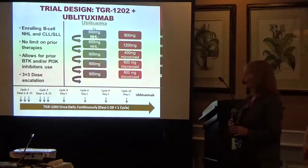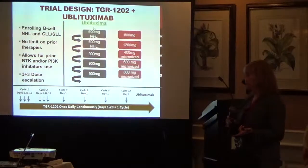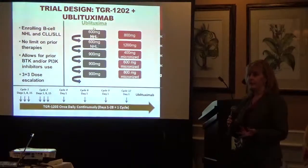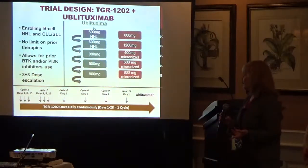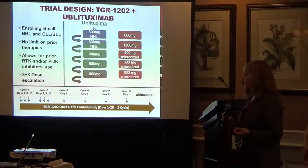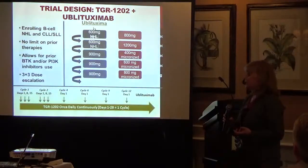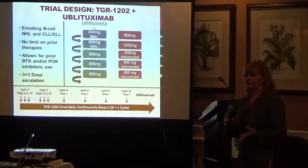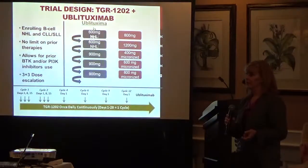This particular trial, pretty complicated, but for patients with non-Hodgkin's and CLL, a bunch of different cohorts at different dosing levels. And the patients receive a combination of the intravenous ublituximab and the oral PI3 kinase delta inhibitor. And this has been presented now at ASH and at Lugano a couple weeks ago, and really looked very interesting for some of the multiple recurrent patients with different types of lymphoma, even diffuse large B-cell, CLL, and indolent lymphoma. Next slide.